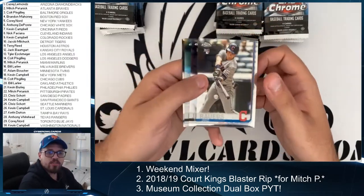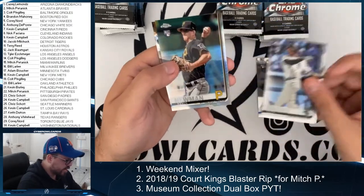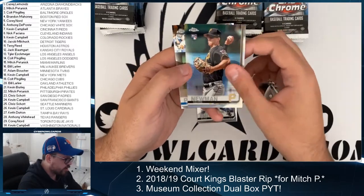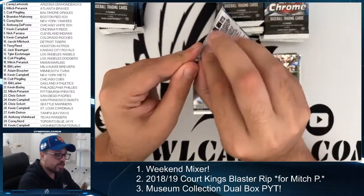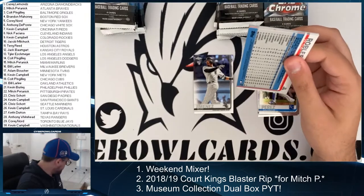We got Jake Bowers, rookie card for the Indians. Eloy Jimenez rookie card right at the gate, followed by a Kevin Newman Prism Refractor rookie card for the Pirates, and then Salvador Perez. So already something worth sleeving in that Eloy Jimenez rookie. So second Eloy rookie we've pulled so far today. That's going to Anthony DePonte.